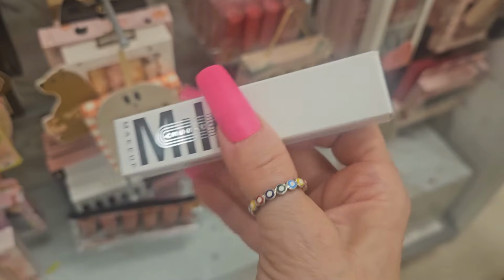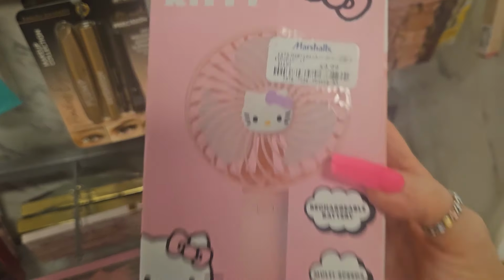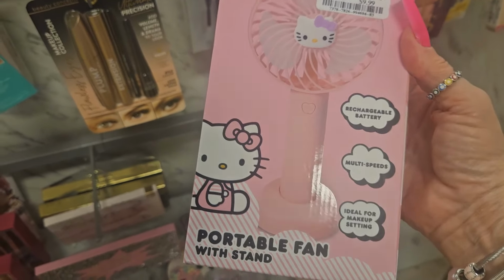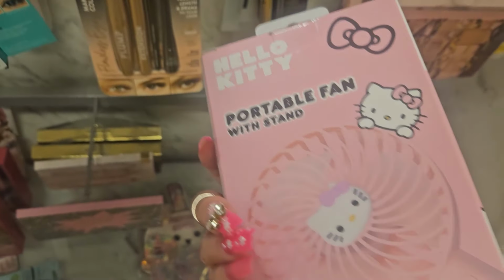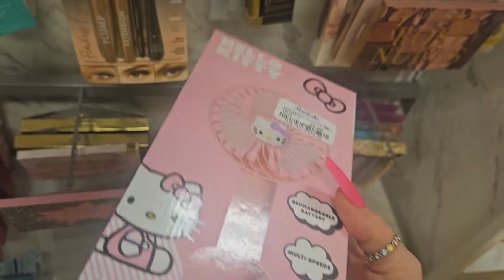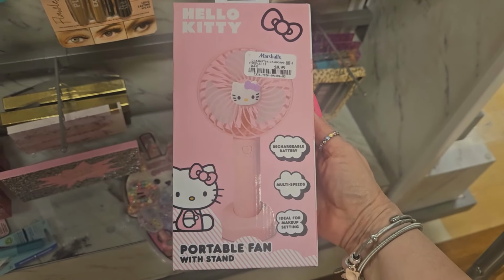And then I came across this Hello Kitty fan. How adorable is this for only $9.99? Portable fan with stand. I was just about close to picking it up, but I was like, nope, do not pick it up. Don't do it. And I did not.